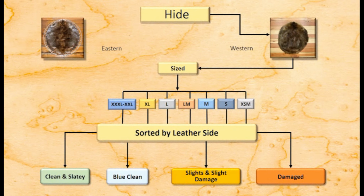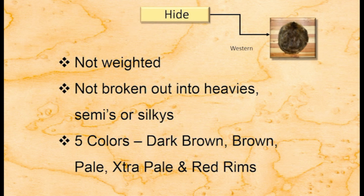The western beaver are graded along the same lines as the easterns, and there's usually a pretty even split in the volume of each on any given sale, although the percentage of Section 3 beaver is higher for the westerns. The 2 grading exceptions for western beaver are that they are not weighed or broken out into heavies, semis, or silkies, and there are 5 colors for the westerns: dark brown, brown, pale, extra pale, and red rims. The red rims are then broken out into clarity 4, which is an overall red tone to the fur, and clarity 8, which is a defined red rim around the pelt.